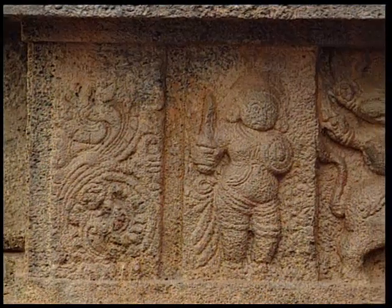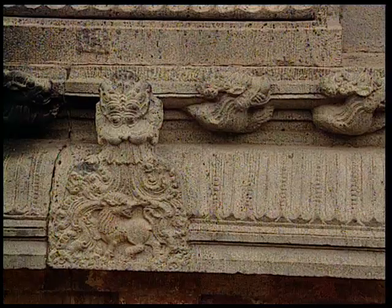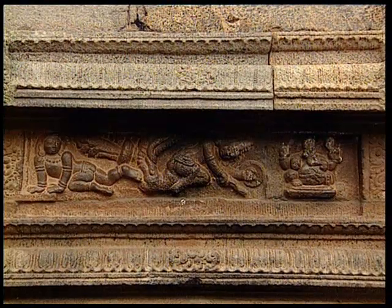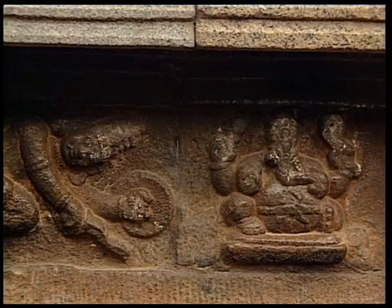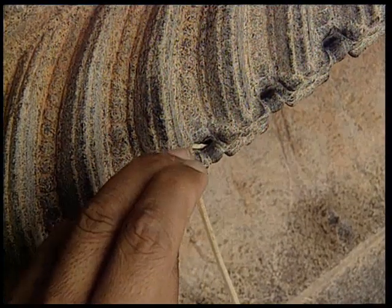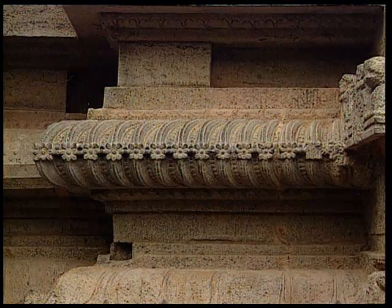Miniature sculptural representations of mythological characters are depicted in the plinth area. The chiseling on hard granite to make miniatures is very difficult, and this temple is full of such carvings. Granite polishing is something extraordinary, and the jewelry of art and architectural motifs are also seen in this temple construction.